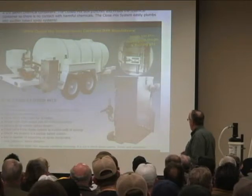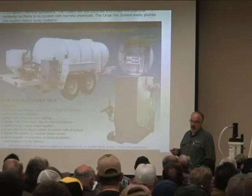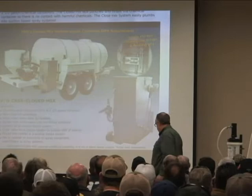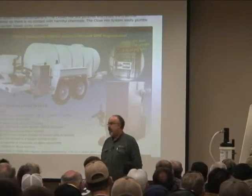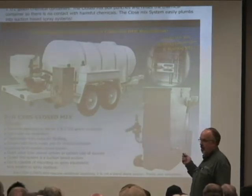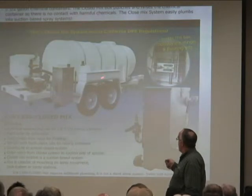The Goodwin box can be purchased separately. The stainless steel box itself right here is about $2,100. This particular unit, as you see it on my trailer sitting outside, is $4,800. The nice thing is that you have the ability to mix other things other than Tier 1, Tier 2. You can put in whatever you want here, mixing up your chemicals. This particular unit includes everything except for the trailer.